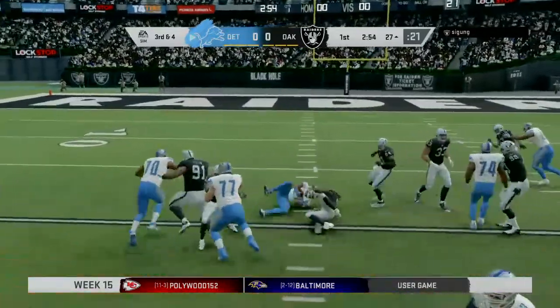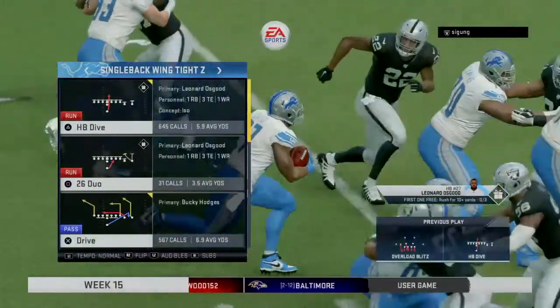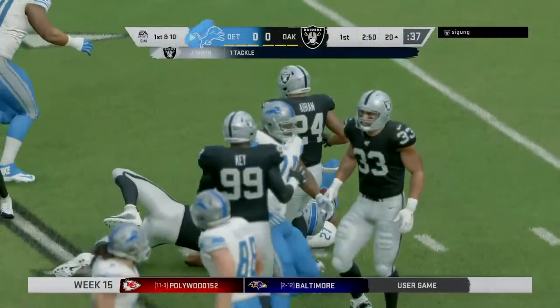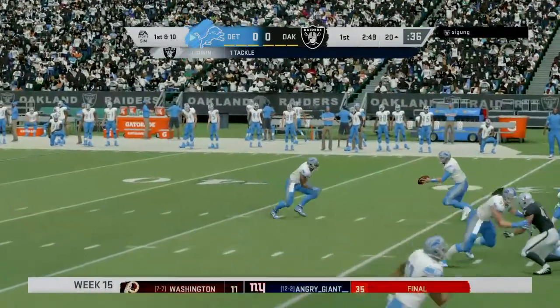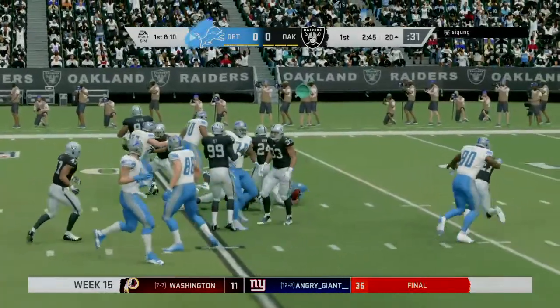Now a handoff here to his running back. And he will have the first before he's brought down right on the chalk of the 20. Bit of a surprise. They ran it on third and medium. Proved to be the right call. First and 10.